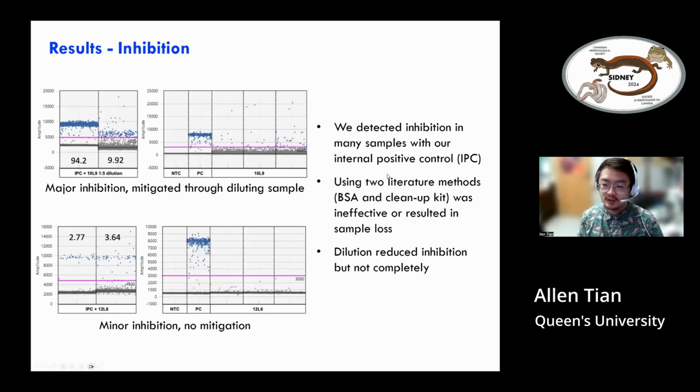So we detected inhibition in our samples, and almost half our samples had inhibitors. And we detected this using an internal positive control. So this is just an assay of a non-related species that we know isn't present. So we use this assay on our samples.